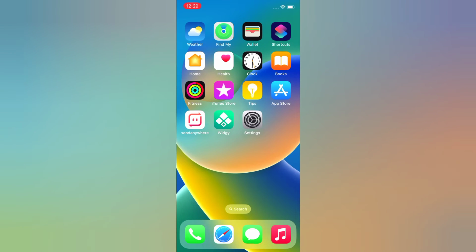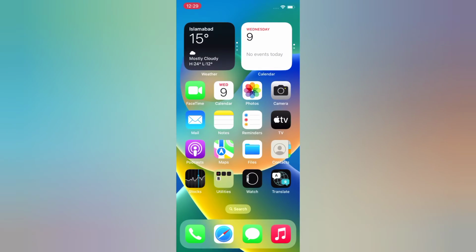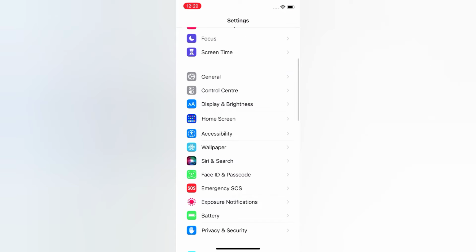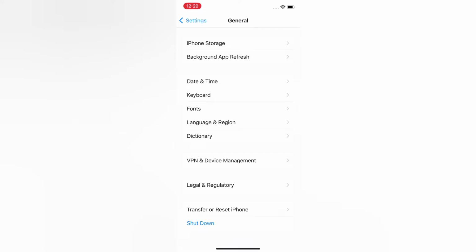Solution 2. Close background apps. Solution number 3. Open the Settings app on your iPhone. On the Settings page, scroll down, tap General. On the General page, scroll down, tap Shut Down. Now slide to power off, slide to turn off your device. Then wait for a few seconds and turn it back on.